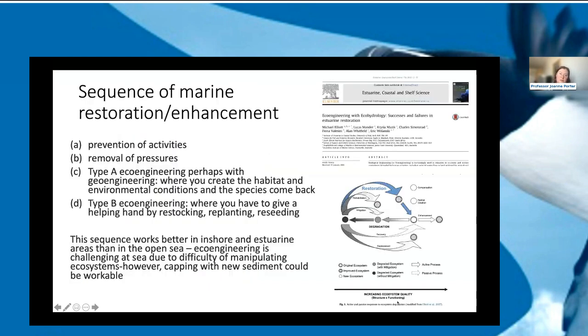So let's just think for a moment about the sequence of marine restoration and enhancement. First of all, we need to prevent the activities. And then we move into a phase where we're actually removing pressures that have been applied to that environment, that location. And then we've got the option of a type A, eco-engineering, perhaps also using geoengineering. So this could be a scenario where you create habitat and environmental conditions and the species come back. Or you could have type B, eco-engineering, where you have to give a helping hand by restocking, replanting or reseeding.